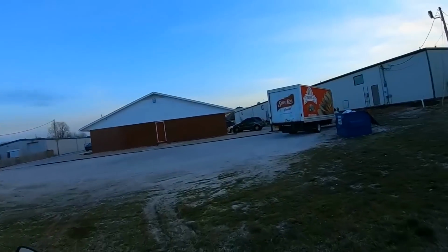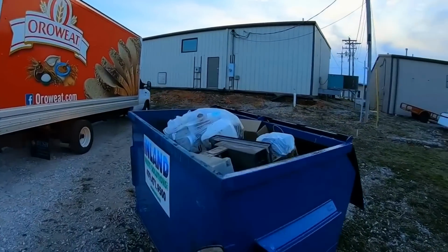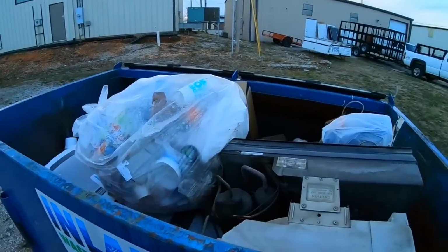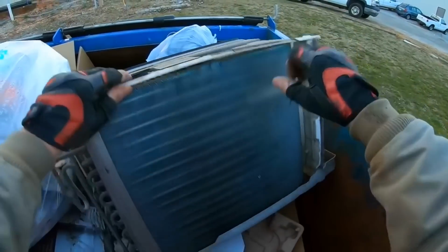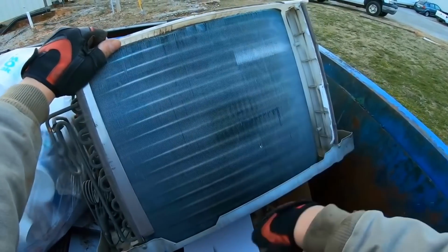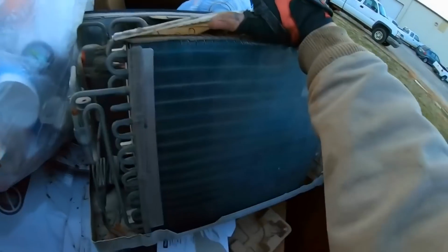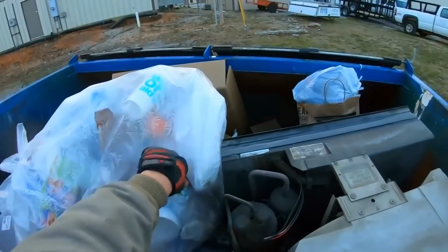Little motel here. These are just stinky beer cans. Oh, not today though. Look at that air conditioner action. Oh boy. That's got the ACR in it and everything. That right there is an ACR unit. It's like a cooling unit, kind of like a radiator in a car. Those ACRs are good money.